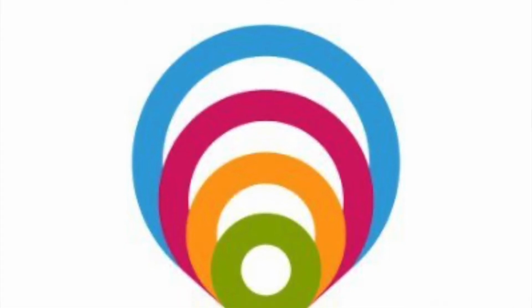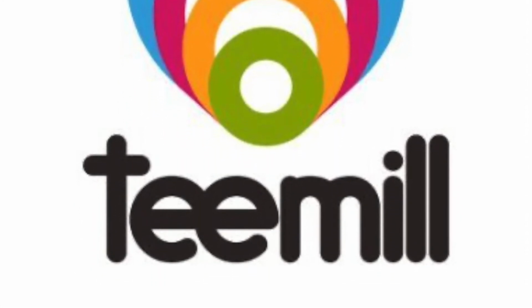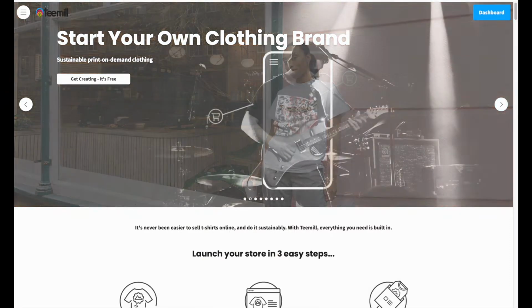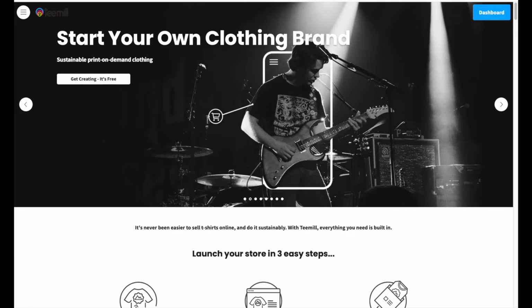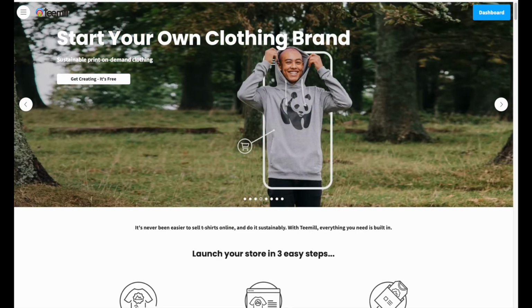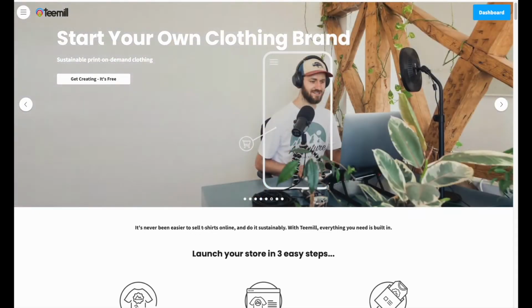Alright, our second one we're going to be looking at is Teemill. Teemill is a print-on-demand based company that focuses on sustainability in their production. It's actually quite a cool story. Instead of a linear motion of products going from producer to consumer to the landfill, they have a more circular view where it goes from producer to consumer, back to the producer to be remade into products, sent back to the consumer, and so on. So it's more of a circular focus here instead of just a linear one.